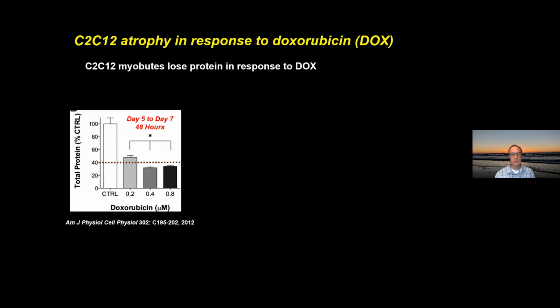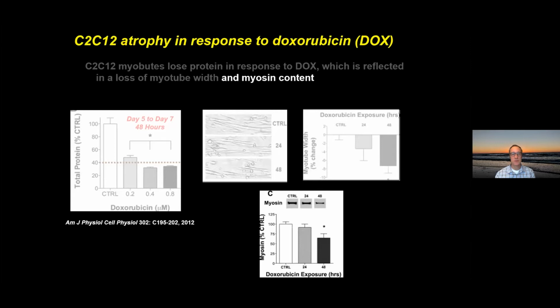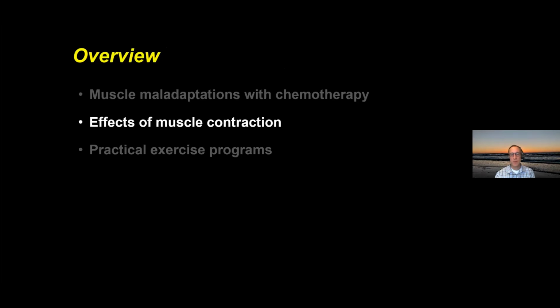So this is using the C2C12 myotubes, and what you can see is that when you treat these muscle cells in culture with these chemotherapeutics, you see a decrease in protein content that's related to a decrease in myotube diameter as well as myosin content. So you can see these effects recapitulated directly on the skeletal muscle.